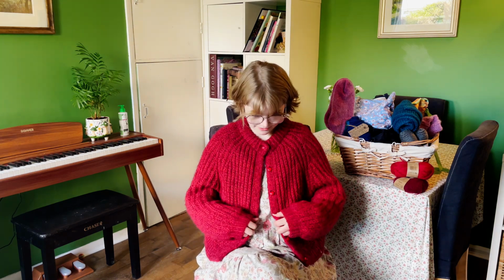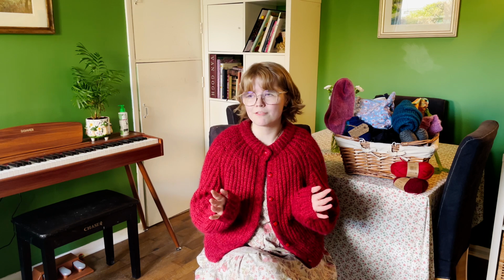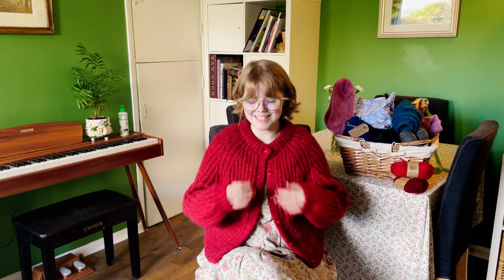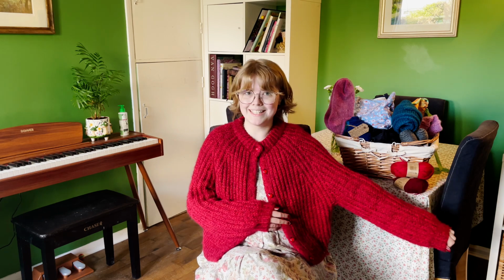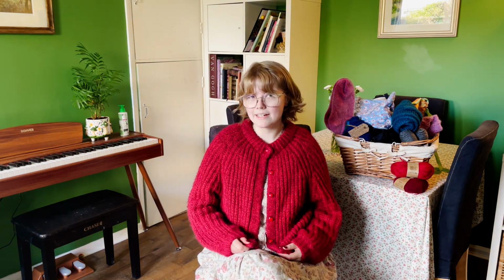The blocking process for this was kind of new to me. I've not made many garments full stop. I've not made many garments in wool. This is alpaca and also half fisherman's rib, which I think just generally is something that grows a lot as a stitch. That seemed to be the vibe when I was reading through the Ravelry projects. So it did grow quite a lot when blocked, and I didn't pin it when blocking.